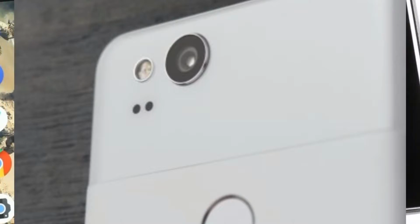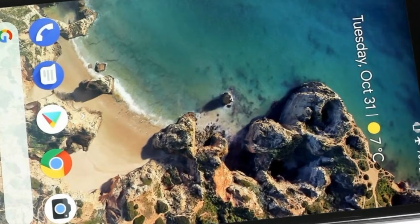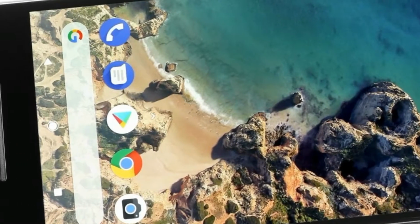The Pixel 2, with its 5-inch screen, doesn't look like the future of smartphones, except for its lack of a 3.5mm headphone jack. You're going to want a pair of our best Bluetooth headphones for this one.